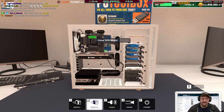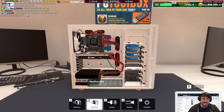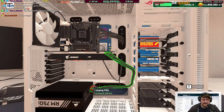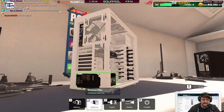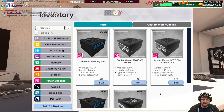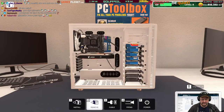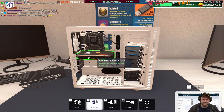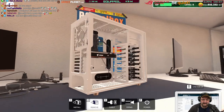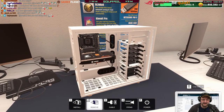Right, what is this motherboard? ASRock Z390 Phantom Gaming. I don't know why this needs a 750 watt power supply. I really don't think it does. I think we can just nick this. We don't need 750 watts of power in here. No way. Even a 600 is overkill. Might wait till the 450s arrive. An RX 450. I don't know what I want to do with this one.